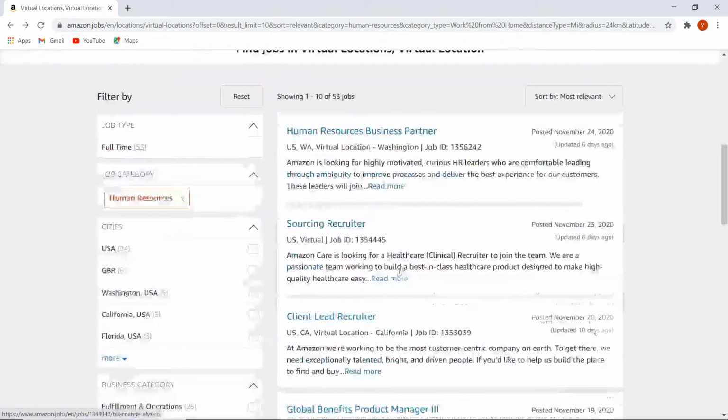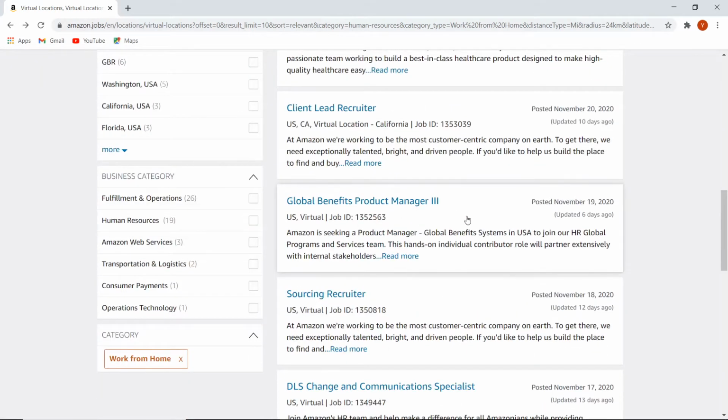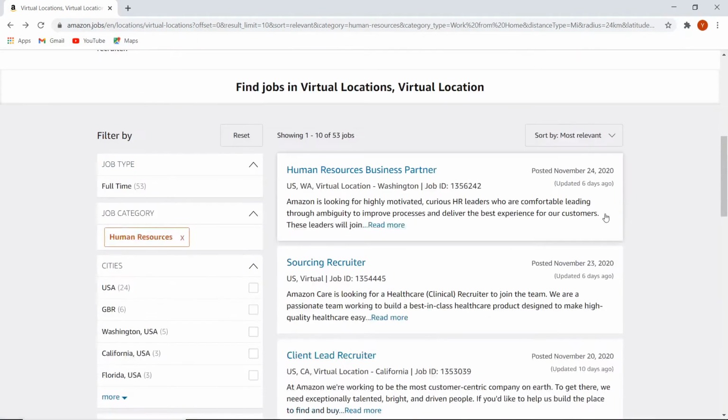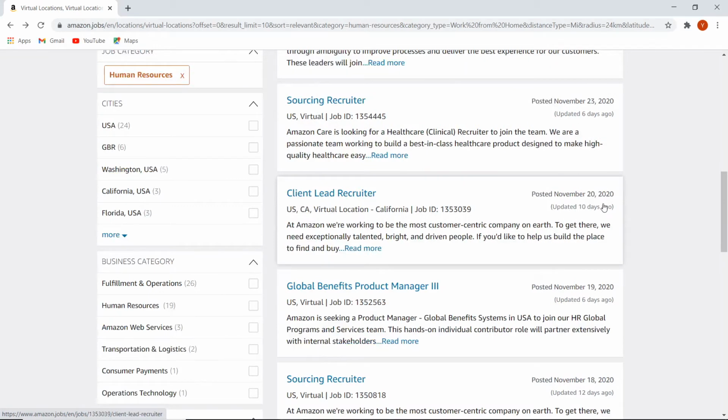So make sure you go ahead and go to Amazon Jobs, search for the job that fits for you, and then go ahead and apply. Now, of course, there's no guarantee you're going to get the job because a lot of people will be able to do this, but still, these are real work from home jobs at Amazon.